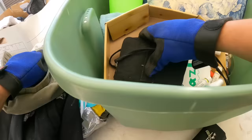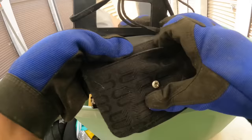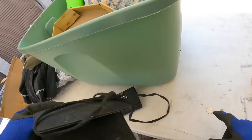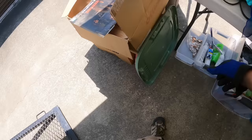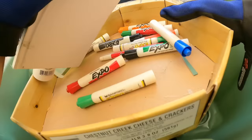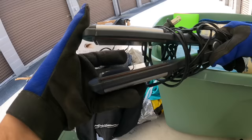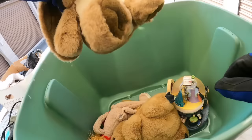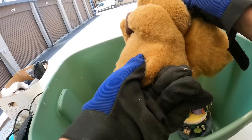First, let's look in this. Ooh, that's why we look right there. Quarter. I get excited about it. A bunch of pens. Is this a flattening iron? I think one of my kids asked me for a flattening iron. I don't remember. I'm gonna put it aside. Some nice poster board. Okay, some pillows. Stained up. Yuck. And we got some plush down the bottom here.